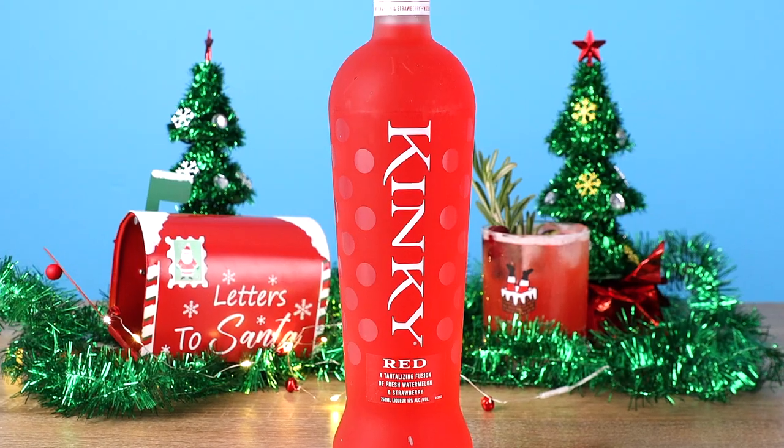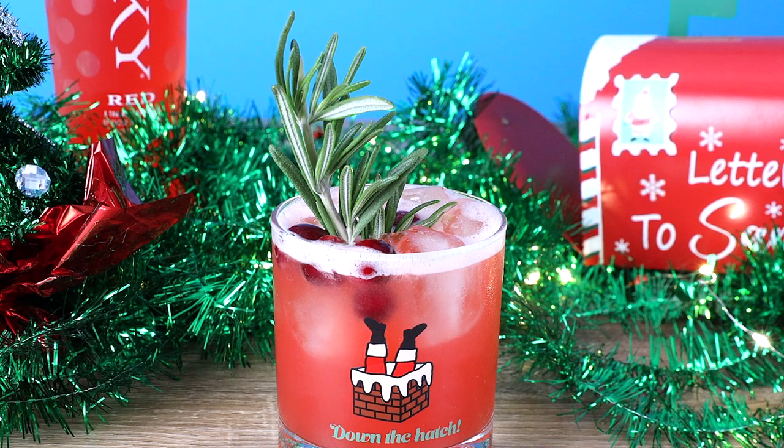If you're one of those people that are always like, make me something fruity, this cocktail is for you. Get kinky this holiday season and make this cocktail.